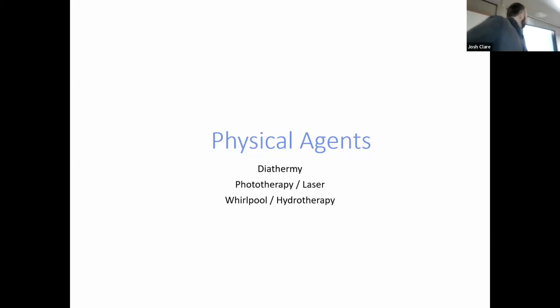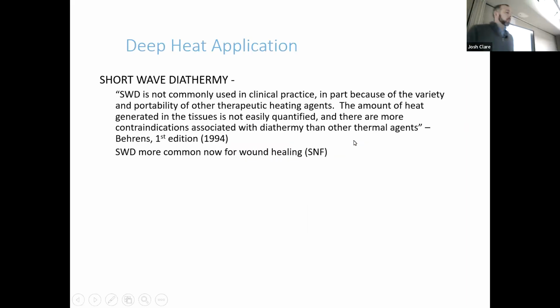All right. So today is basically just going to be diathermy. We'll start covering laser therapy next time. So, like I said, diathermy barely made the cut. And one of the reasons why it barely made the cut is because of this.